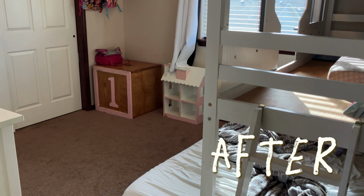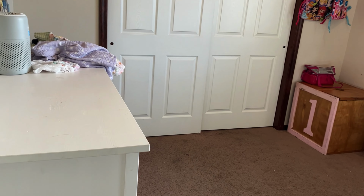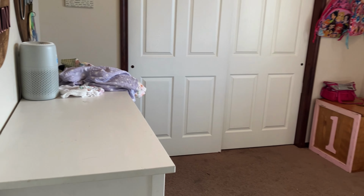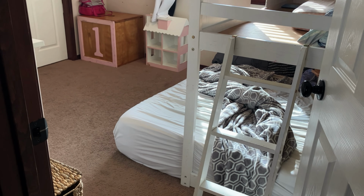This room actually took me the longest. It took me about 2 minutes and 30 seconds, but as you can see, clean clothes, haven't even touched those, so I'm not even gonna touch the clean clothes or anything, but infinitely better.